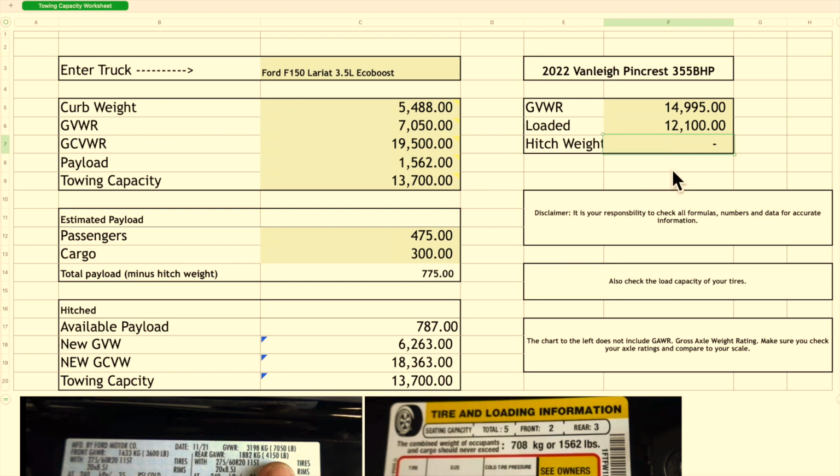So let's go ahead and put in the hitch weight. And this is a dry hitch weight. It's 2,660 pounds. So right before anything else, you're way over on your payload. Now, you might be asking, why would you do a video with an F-150 with this trailer? It's because I've seen people pull trailers like this with half-ton trucks before.